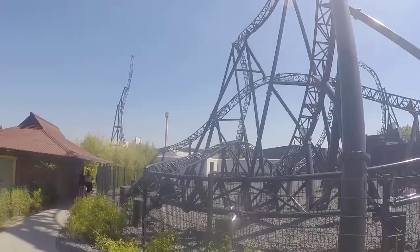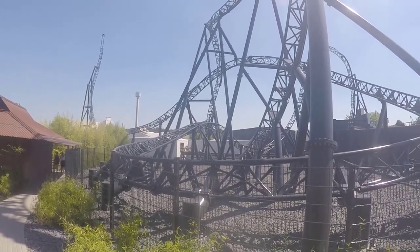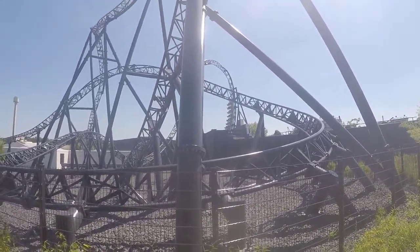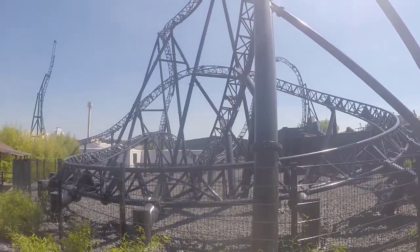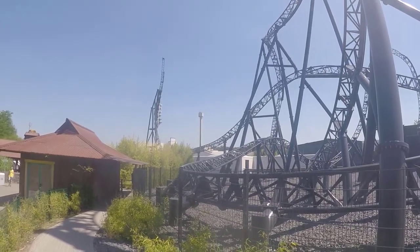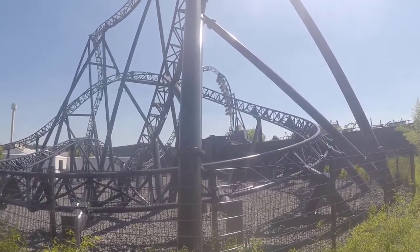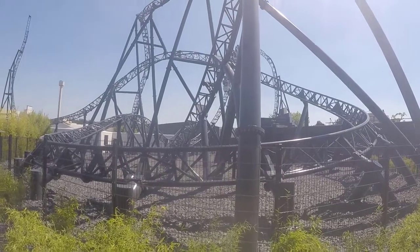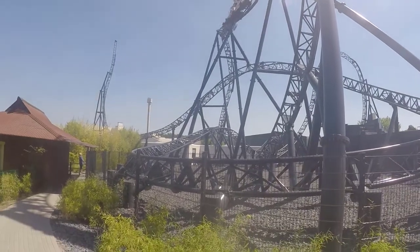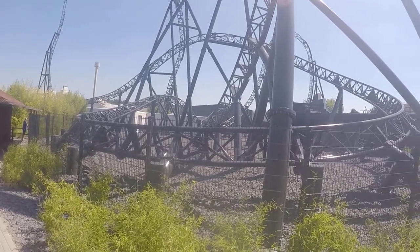So what will happen is that you'll launch forward, then you will fall backwards again, and you get launched backwards again, and then you fall back forward again, and then you get launched for a third time to the front. And top speed is around 19 kilometers an hour. It isn't really that fast. It has a few corkscrews, but it goes kind of slowly through those corkscrews. So especially if you're in the middle of the train, then you get this feeling that you're falling out of the train. But they have some fast corners, so it was a pretty great ride.